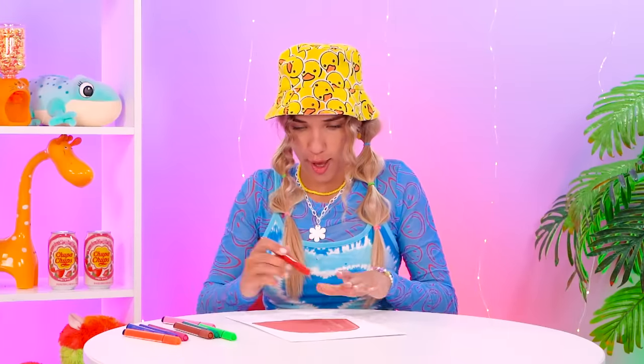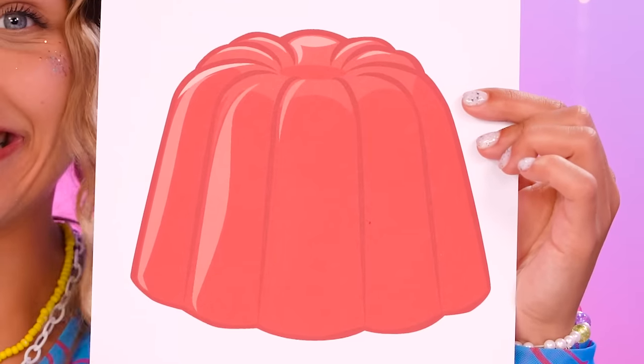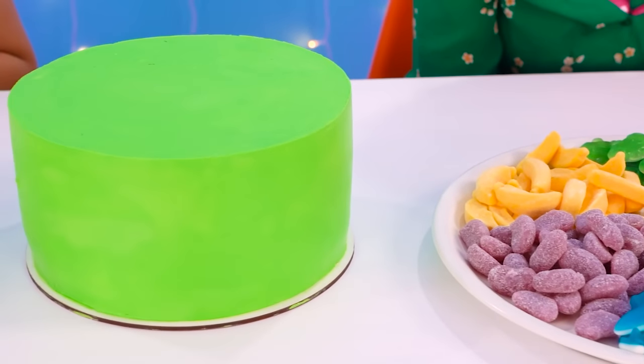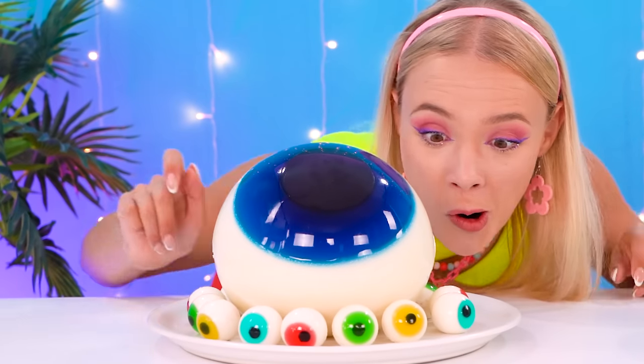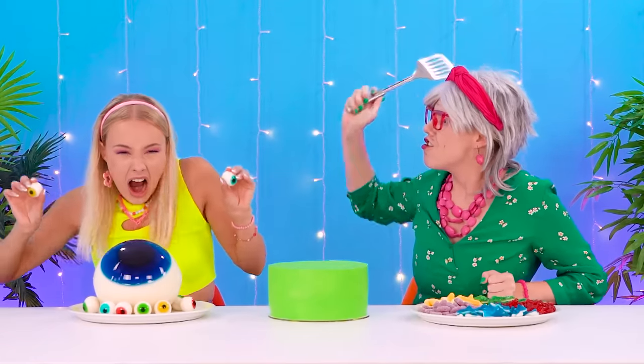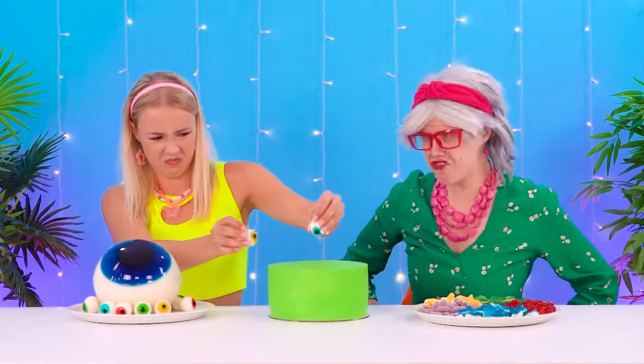Yay! We both win! This time, Rachel wants a Jell-O cake! We have some good sports here! Jessie and Grandma will give it a go! They have all kinds of jelly snacks to work with! Wow. Check these eyeballs out! Ow! Oh, scary! Swat! Serves you right for playing with Grandma like that!